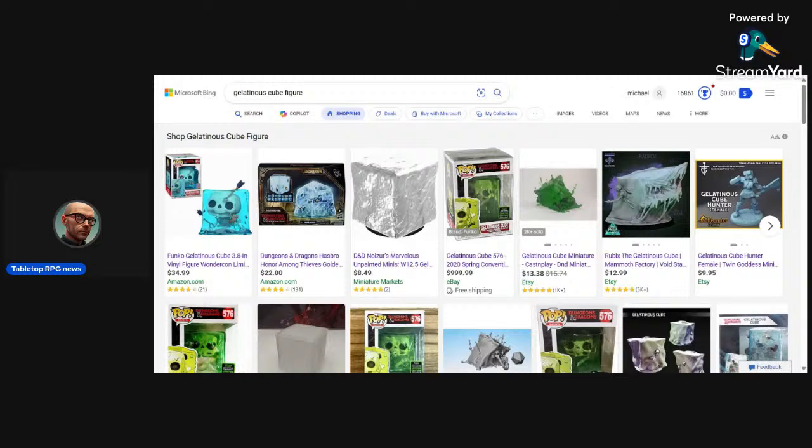I wanted to go with my favorite, most iconic, bestest D&D monster of all time, the Gelatinous Cube. And surprisingly, there's way more Gelatinous Cube figures than I thought there would be. Though, let's face it, most of them are just reskinned ice cubes. So let's take a look.